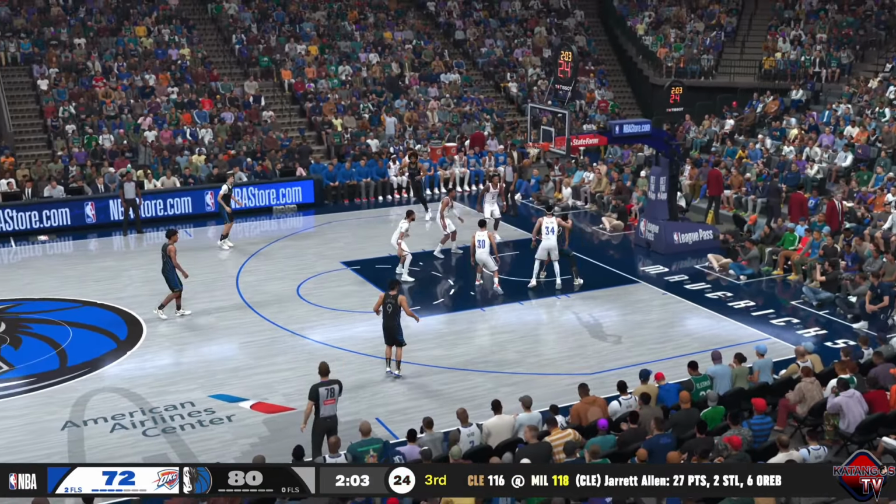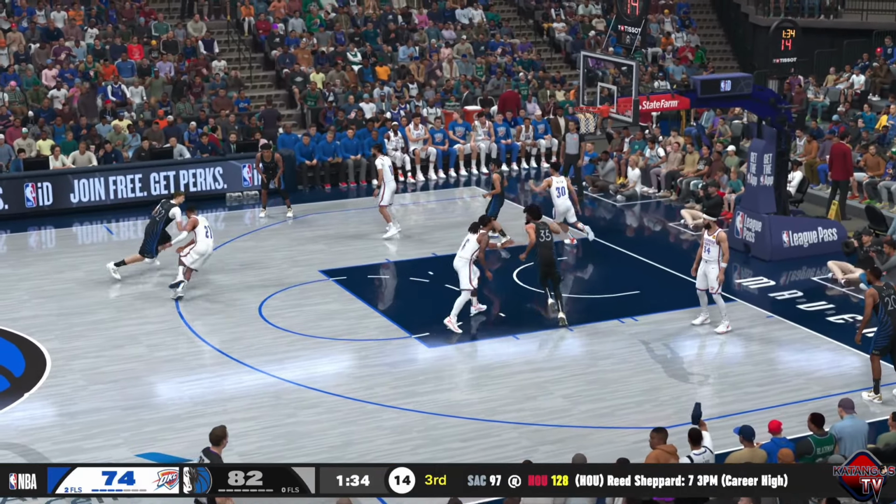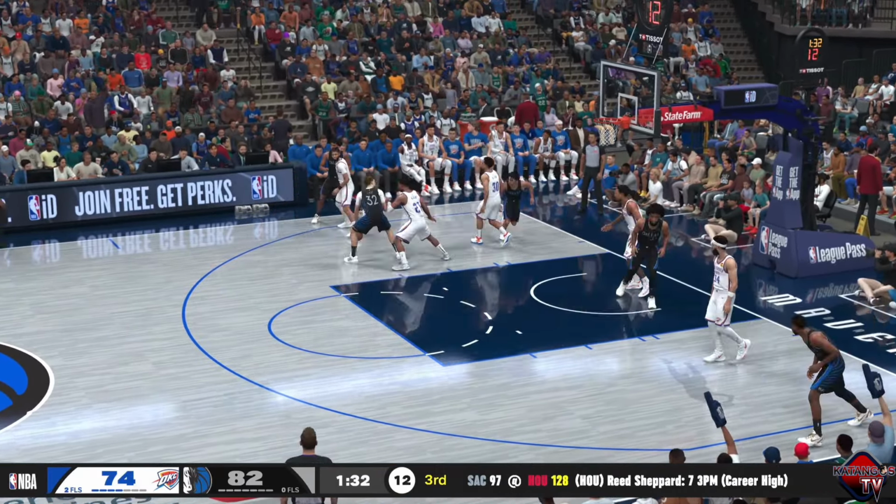Nembhard against McCain. Over Christie. A nice shot by McCain. McCain's got 7 points. Dallas leading by 8. Pass to Bagley. Here's Flagg. A minute 31 left in the third quarter. Over Wiggins. And it's good.